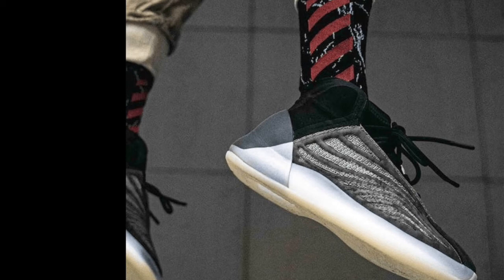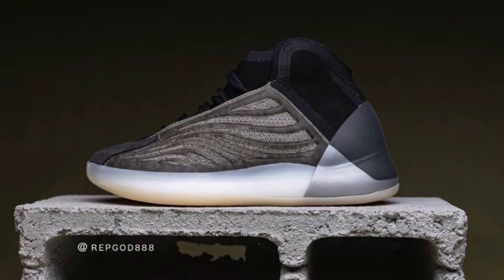So they definitely should go for a good amount of money, and they definitely should net you a good profit if you go for these. So go for these in all sizes. All sizes are going to perform well at least.